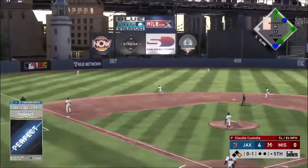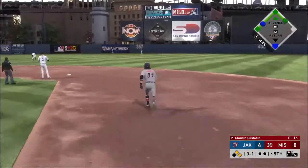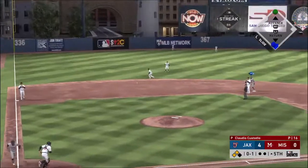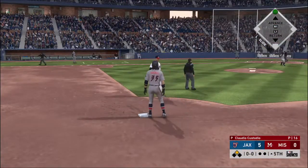Swing, line drive. That's going to be trouble. Mesa isn't stopping. Here he comes to the plate. Safe at the plate as they push the lead to 5 now.